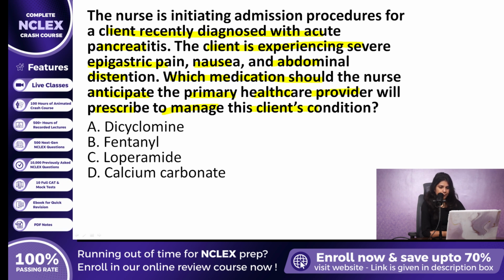Carefully examine the options to determine which one is most appropriate for managing the hallmark symptom of this diagnosis. Pain. Option A, dicyclomine. Option B, fentanyl. Option C, loperamide. Option D, calcium carbonate. Before selecting the correct answer, think about which of these medications is commonly used to provide potent pain relief in acute inflammatory abdominal conditions. The correct answer is option B, fentanyl.